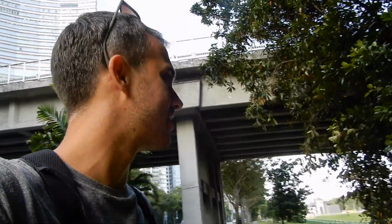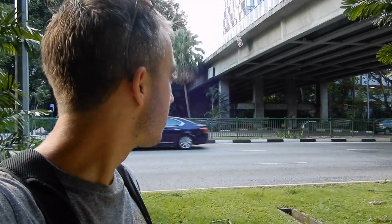So I'm not gonna lie, I'm a little bit lost right now. I have a general idea of where I'm going. The only problem is all the streets I should have turned on are all overpasses. And I'm essentially walking right next to a highway with a barrier in the middle. So that just means we get a few extra steps today until we find an off-ramp of some sort.